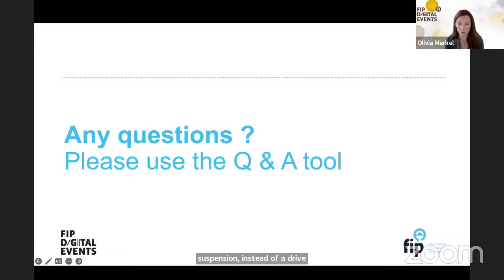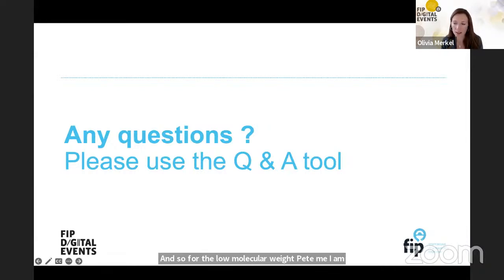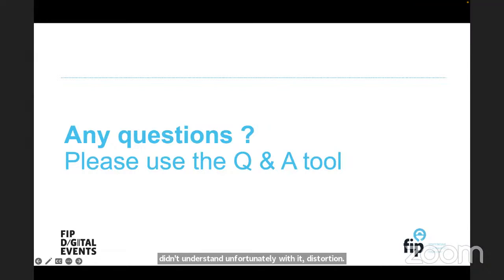So the comment about the PEI toxicity is absolutely true. And so this is why I mentioned that more and more we're trying to move away from PEI, and we're starting to use more of our biodegradable polyspermines. And so for the low molecular weight PEI, it depends a bit on what you are transfecting. So for plasmid, low molecular weight PEI is obviously not very efficient. For short interfering RNA, the 5 kilodalton PEI works quite well. And the last part of the question I didn't understand, unfortunately, with the dispersion. They're asking, is it not feasible to use suspension instead of a dry powder?